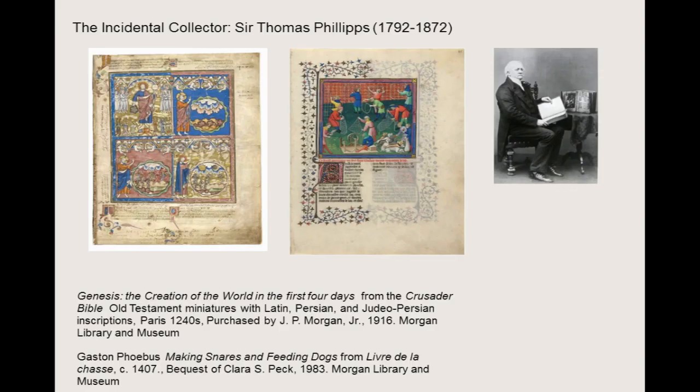Now, this is a familiar figure here. This is a category that I've just put together, which is the incidental collector. This is Thomas Phillips, who you see on the far right, who's famous as a collector of manuscripts. He owned a staggering 60,000 illuminated manuscripts, which he bought because his family were rich from Manchester cotton. And on one occasion, and on one occasion only, did he buy drawings. He bought them in large numbers, and that was at the Lawrence Woodburn sale.